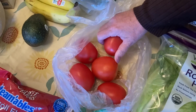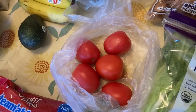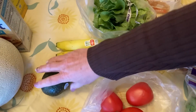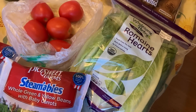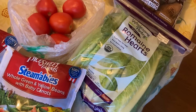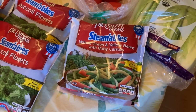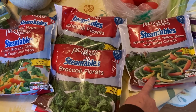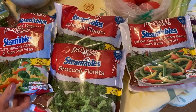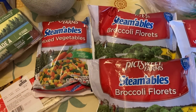The Roma tomatoes were 99. We finished all those tomatoes last week. I was really thrilled with that. I got just 2 bananas. I got an avocado, which was 99 cents. We've got 3 hearts of romaine lettuce. They were on sale for $2.50, which was a great price. And then the Pick Sweet veggies were all 99 cents a bag. So I got 2 of the broccoli, some green beans and carrot, and a corn, broccoli, carrot, and sugar snap, and then just mixed vegetables.